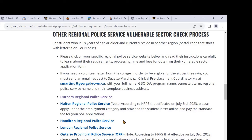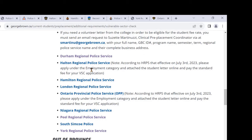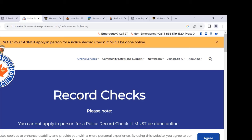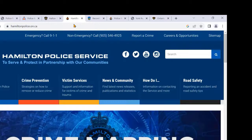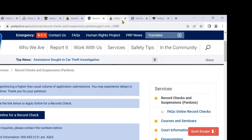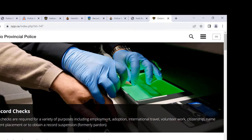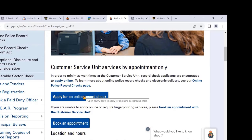If you reside in another region of Ontario or out of province, please check your specific regional police service's website. For example, if you live in Durham region, please click on Durham Regional Police Service. If you live in Halton region, please go to the Halton Police Service, Hamilton Regional Police Service, or Peel Regional Police Service, OPP, Regional Police Service, or the York Regional Police Service, and read their instructions carefully to learn about their requirements and the process for obtaining their application form.